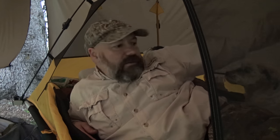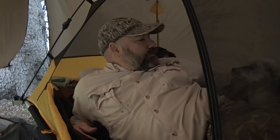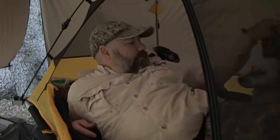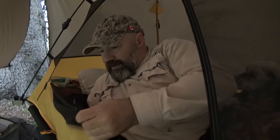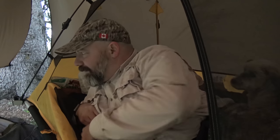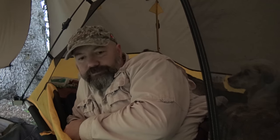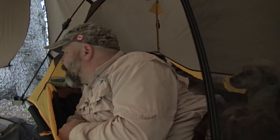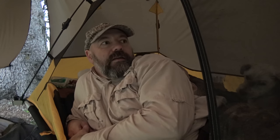Sign it's cold now. Let's get inside and warm you up. There you go. So it was the right call to get the fire out of the way. Would have been in a bit of a pickle right now. But it's all good. Everything's under this tarp and it's quite a big tarp. So I think we'll be fine.